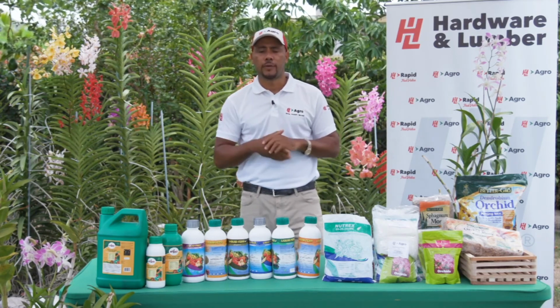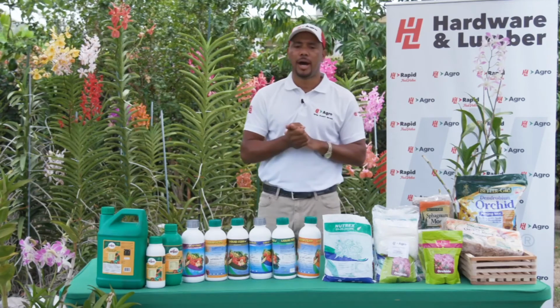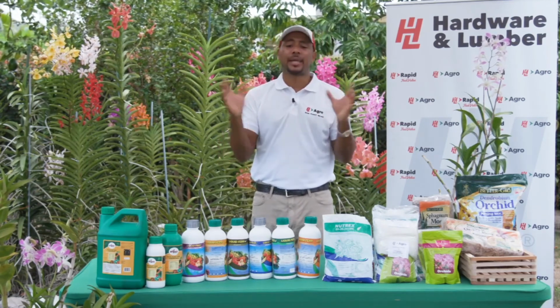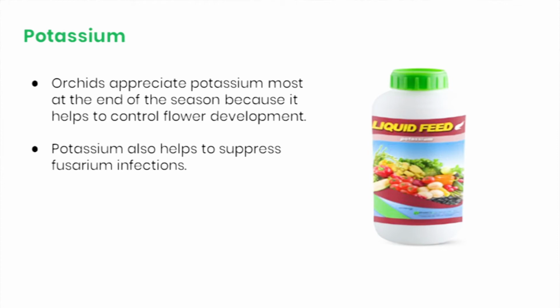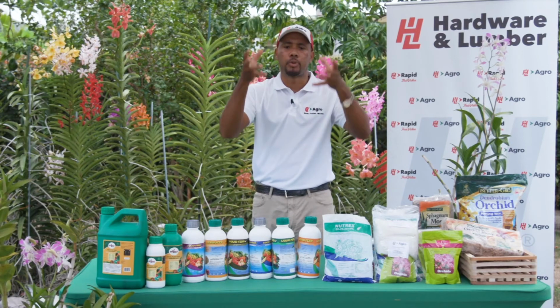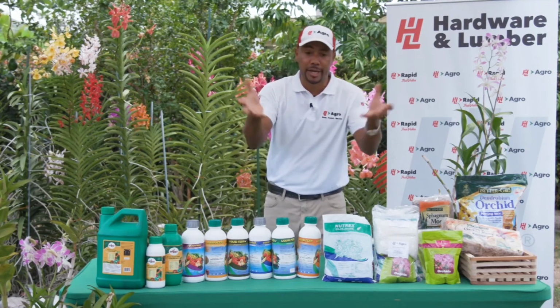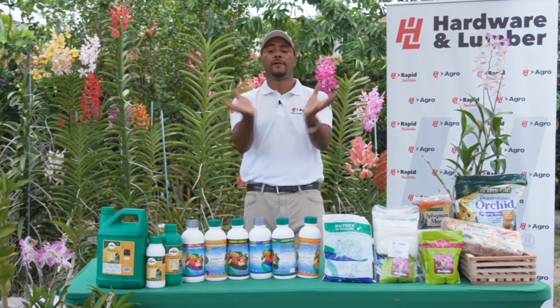Now, what you can use from time to time to supplement your potassium is your liquid feed potassium, of course, and orchids appreciate potassium. Mostly though at the end of the season, because it helps to control flower development. So when that plant has grown and is now in the process of producing, your potassium comes in handy. Its demand for potassium will increase because it's now going into the production phase. And production phase here means the production of blooms, which you, like myself, love. That is really the orchid bloom, or the flower, so to speak.